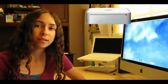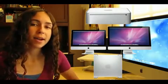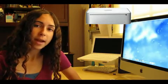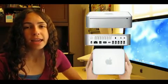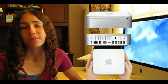So if you plan on getting a desktop, I'm just going to go through. The choices are a Mac Mini, the iMac, or the Mac Pro. A few months ago they updated the Mac Mini, so it's much better for new Mac users now. And I never really used to recommend the Mac Mini, but with these updates I definitely do. The Mac Mini starts at $599, and I think it's perfect for everyday computing.